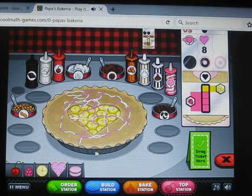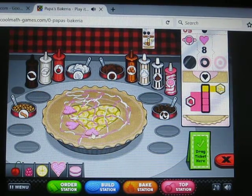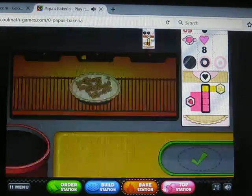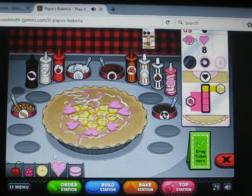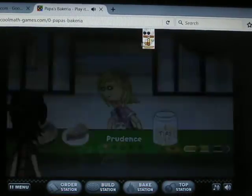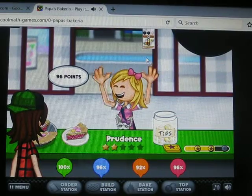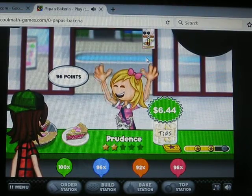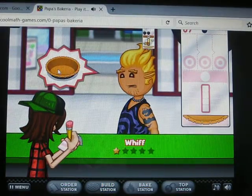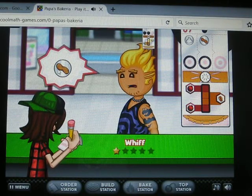Okay, then 8 hearts there. Okay. I just checked there because I saw I had another pie there burning up, but I just put a pie in there. 2 stars, 96 points, 1 ticket, and 6 stars and 44 cents. Woo! Any customers? With the last customer, and we are at the 8-minute mark.